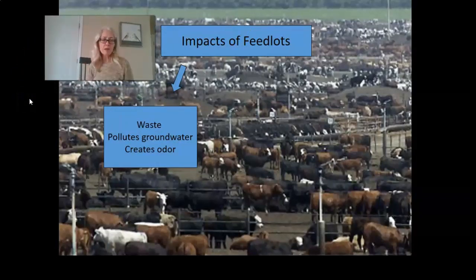So one of the big problems is the waste that's created. This shows a feedlot for cattle, and they are living in an incredibly dense environment. They are usually ankle deep in their own feces and in their own waste. And so that waste, all of the urine and the feces, then typically it needs to go someplace. And so it oftentimes percolates down into the soil and pollutes the groundwater.